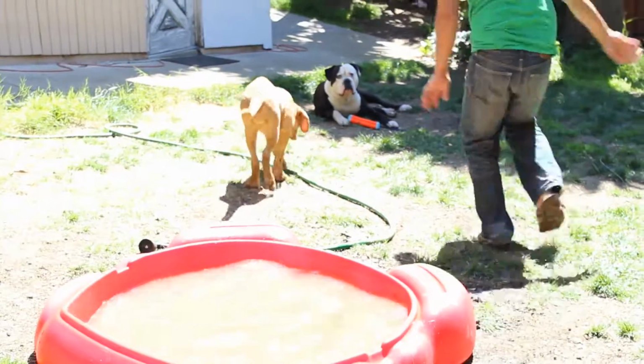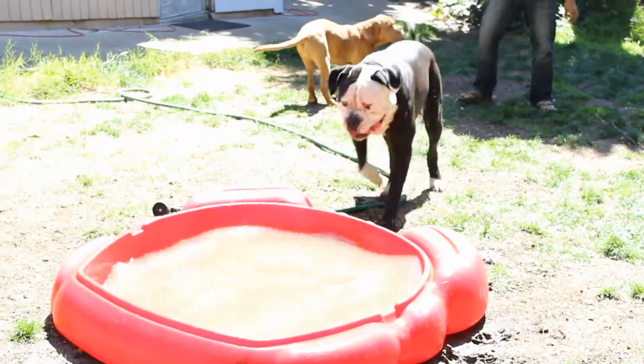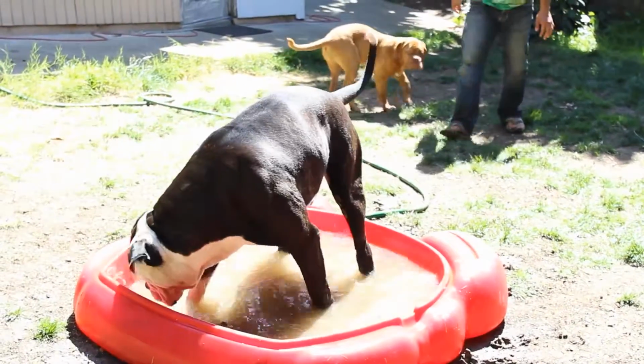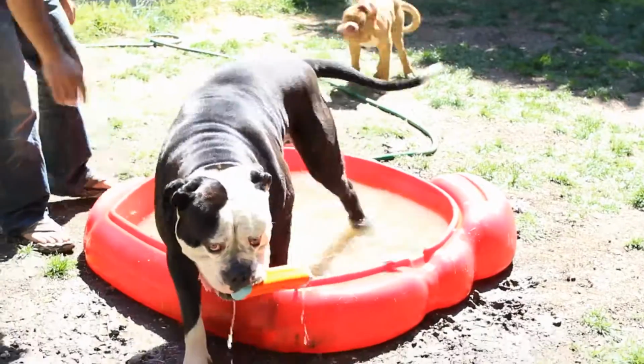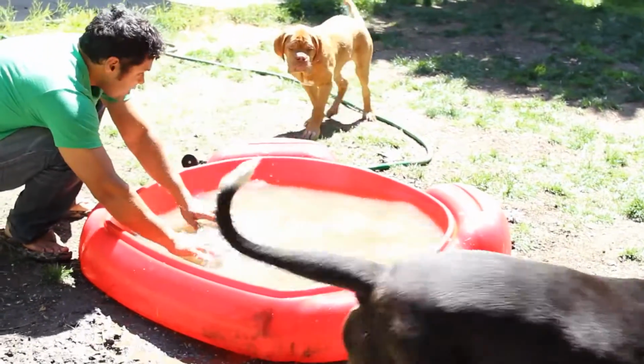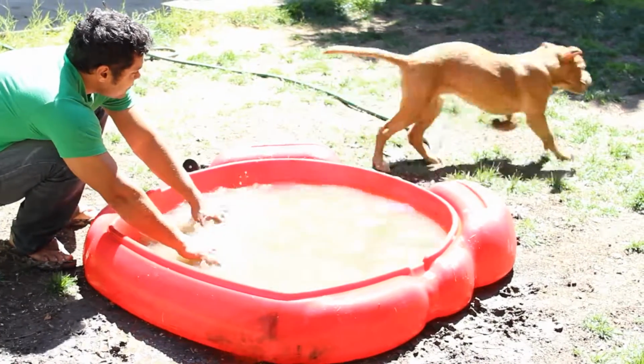It also helps if you have another dog which really likes to be cool. So, this is what we do. Baba, come on! Go get it! Good boy! Bring it up! Ruby, come on now! Get in the pool! Good girl!